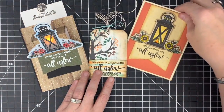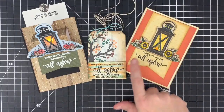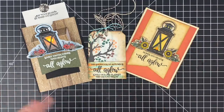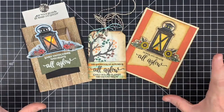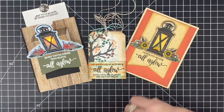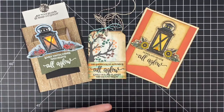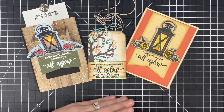A little something different, but I want you to think of all the ways you can mix the all aglow sentiments with your Christmas, with your other Thanksgiving sets, your other holiday sets. Like for fall, there's no telling how you'll be able to mix it. And on that note, when you do mix it, you know I want to see it. Head to our customer gallery and post pictures of what you're making. We want to see them.